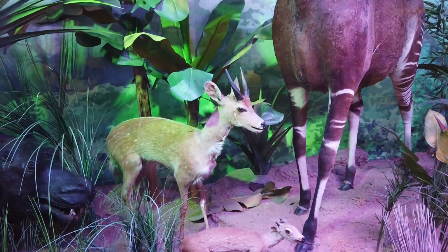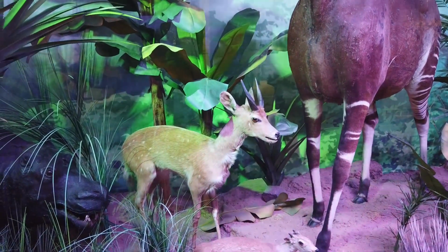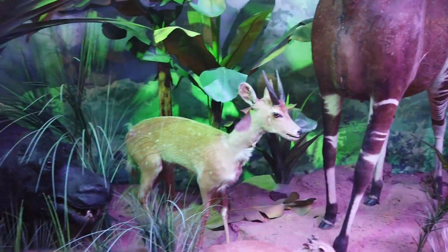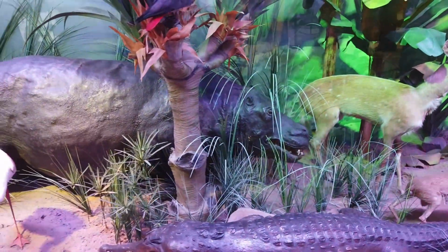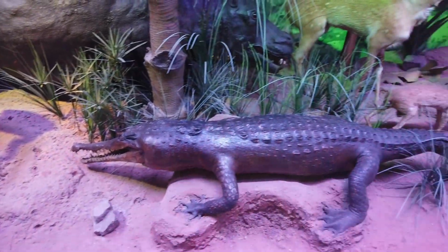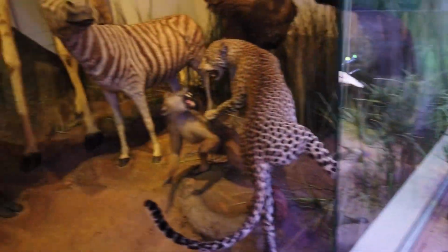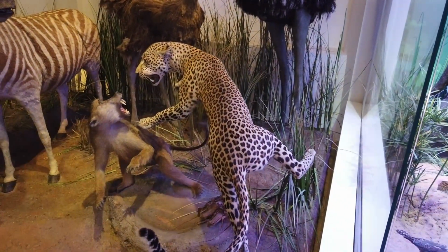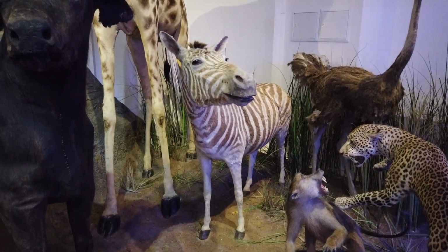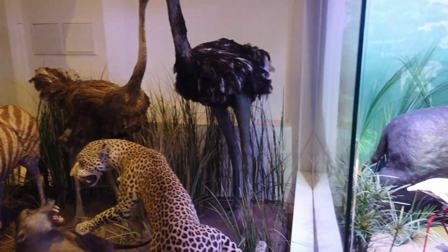A flamingo, hippopotamus. We have here bushbuck, antelope duiker, okapi. We have a lot of African animals, a hippo, hippopotamus, very big, a small crocodile, a kind of flamingo birds. Here also we have a leopard or jaguar fighting the monkey. I have a kind of zebra, a kind of emu, you see.